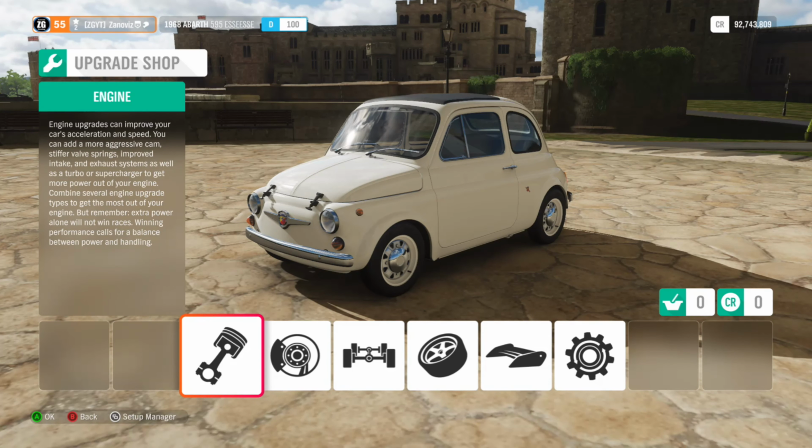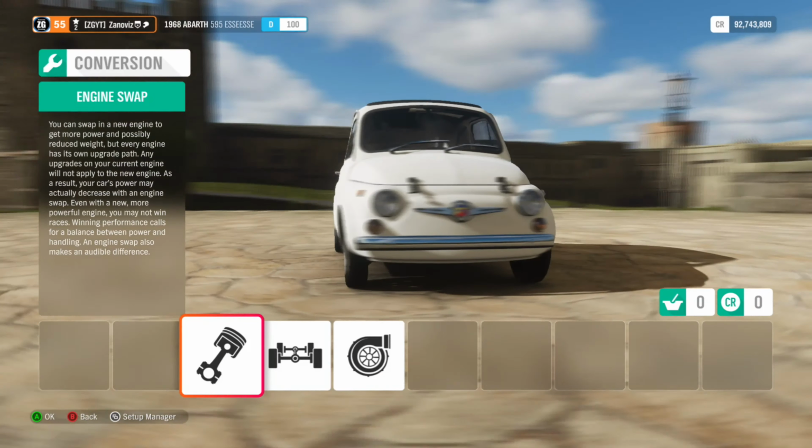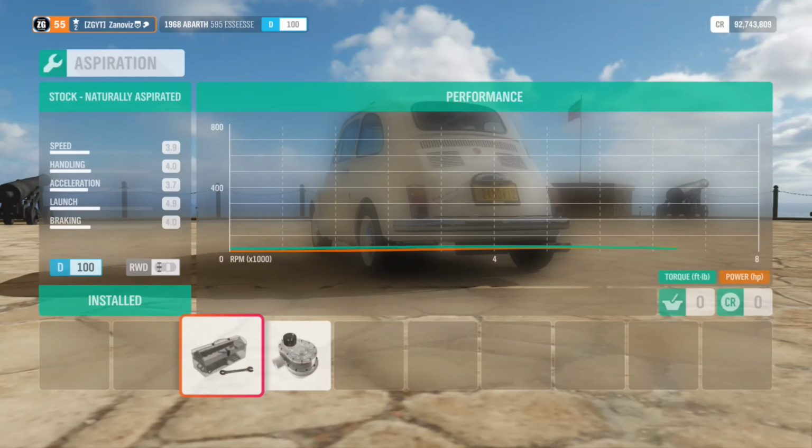Alright, so we won the Abarth. We also did win the Corvette. But then I decided that we should try and do this one. It's a little light car, and I feel like even if we did the Corvette, this one would be a little bit faster.